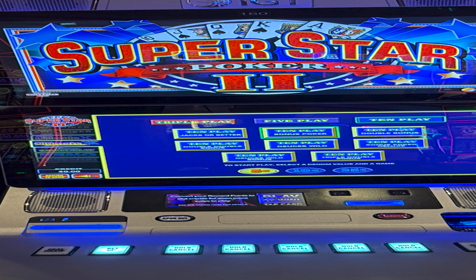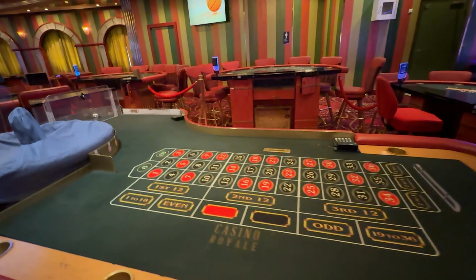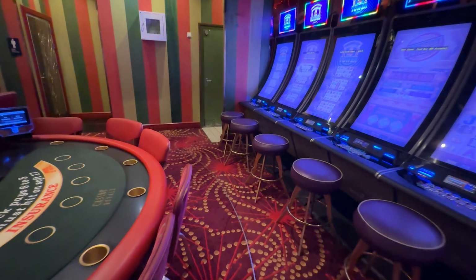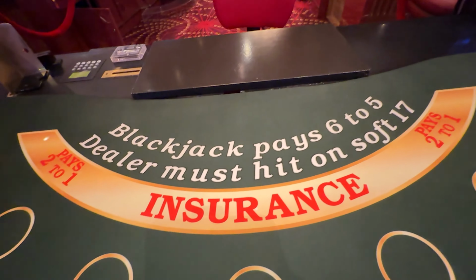And next up is Casino Royale, that adult arcade, which has machines, including video poker and Keno, as well as common table games, such as blackjack, ultimate Texas Hold'em, 3-card poker, roulette, and of course, craps. And in the near future, I will post a full walkthrough of this casino as well.